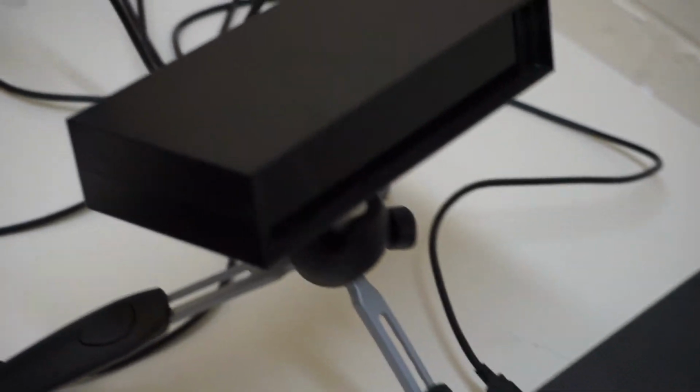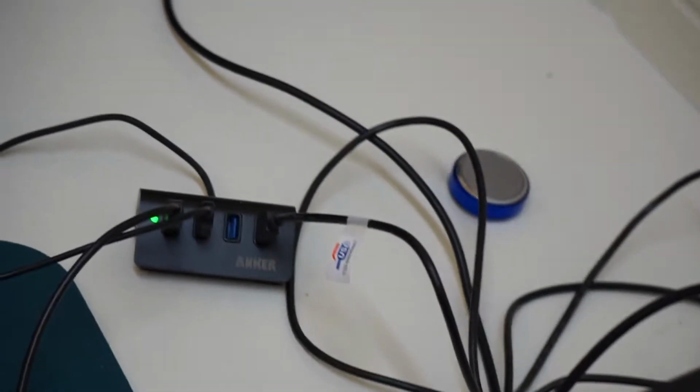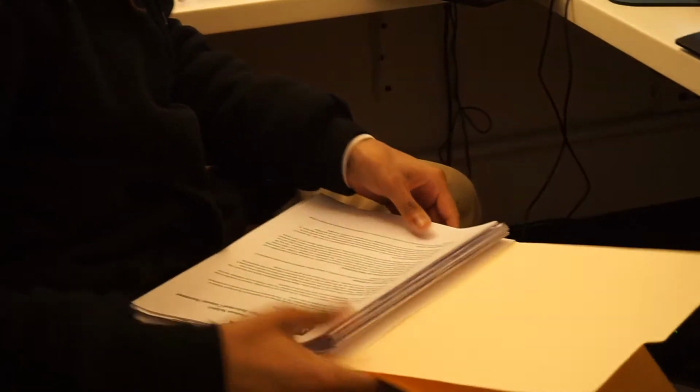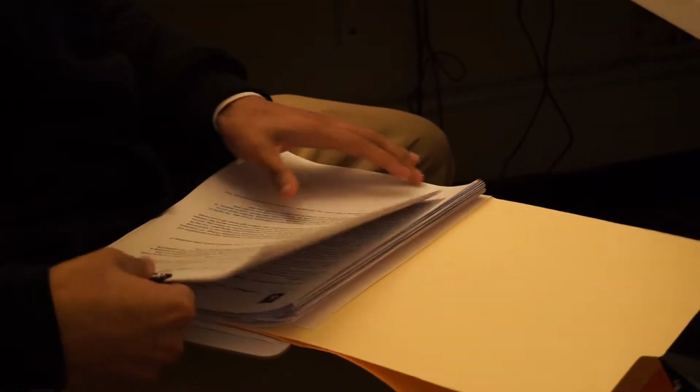The eye tracker essentially monitors the position of people's eyes while they're performing a task. So they'll sit in front of a computer screen with their chin in a chin rest. The eye tracker is focused on their eyes, and as they move their eyes around the screen, their eyes are tracked by the computer. We monitor that for data analysis later.